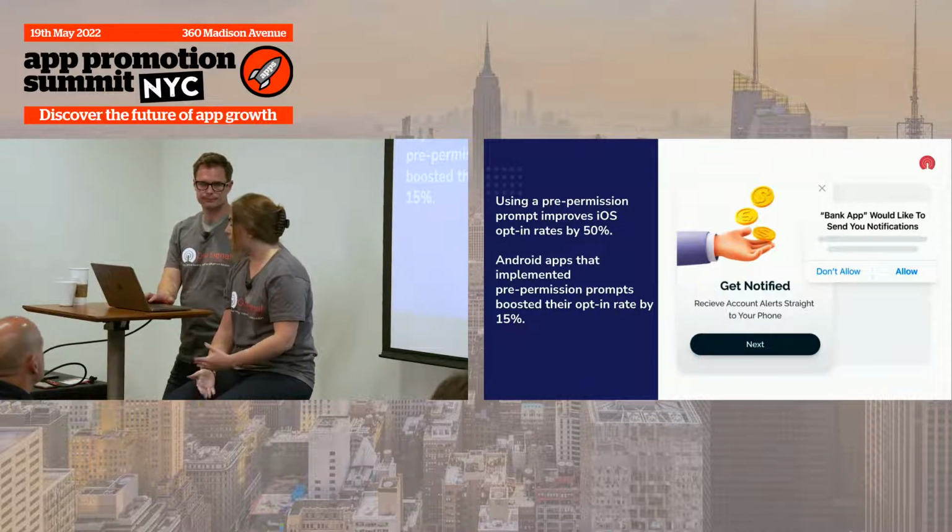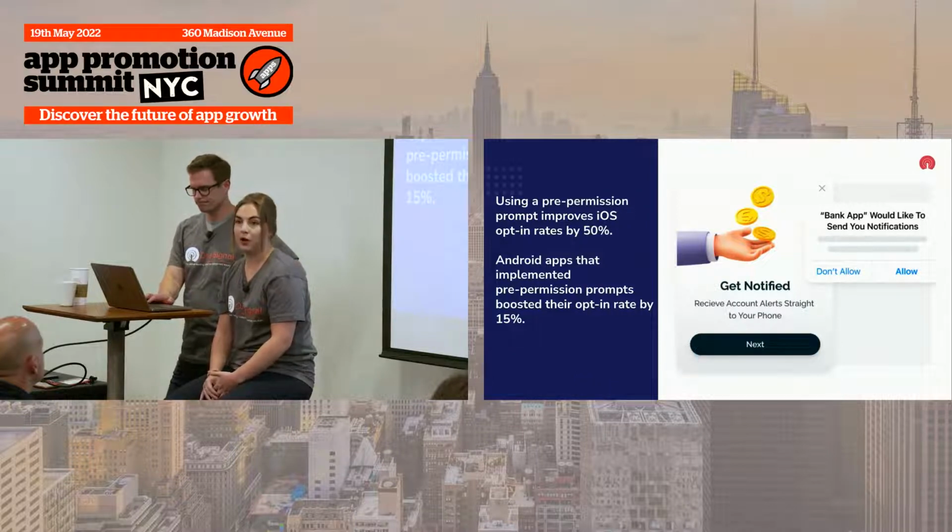And Android apps as well, some do implement pre-permission prompts. I know it's not talked about as much, but they often see a 15% boost on their own alone now. That's before those changes that are coming out in the future.